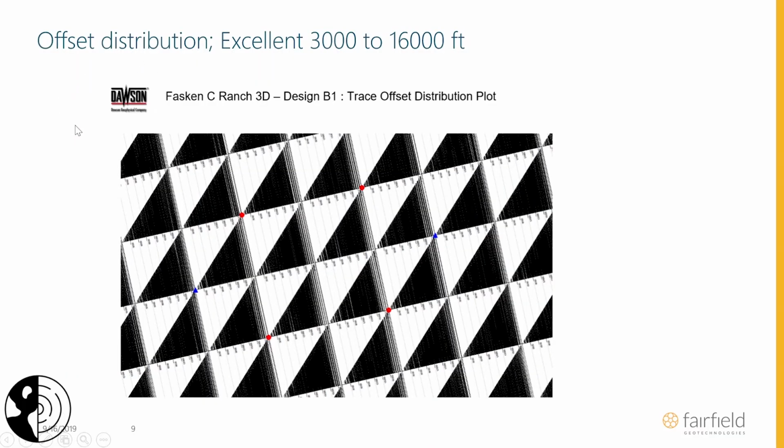Let's talk a little bit about where it's going. So anyway, I threw up one of these here, courtesy of Dawson. This is a plot that most people that see 3D seismic might know what it is, but I'll explain it a little bit. What you've got to know is this is a designated 41.25 by 41.25 bin space, and what you see is basically sorted data points from the shortest, nearest offset to the farthest, and what you see in the center is black. We have every offset, every azimuth we need in the center.